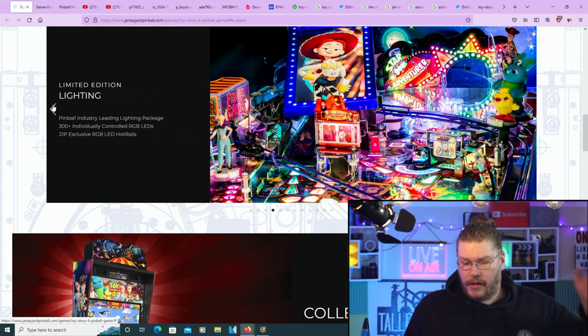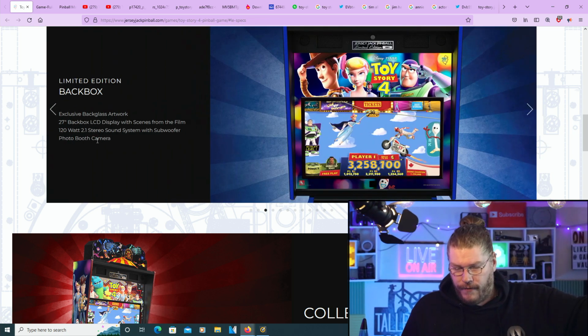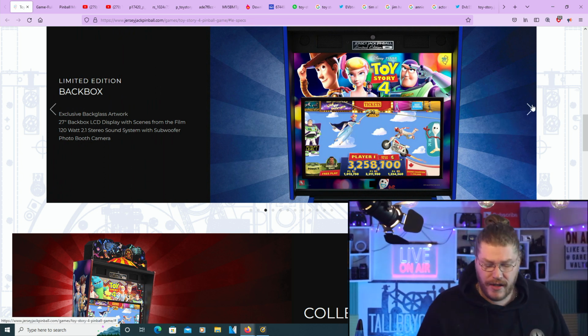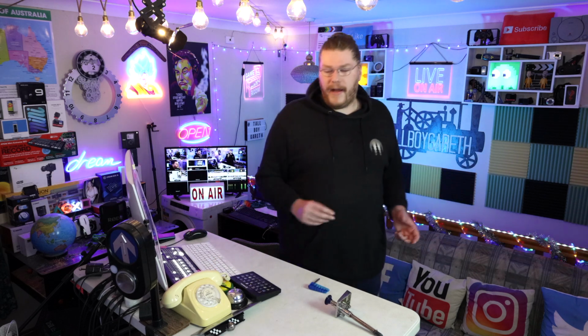It has, let me just go back quickly. It has a camera, a photo booth camera, just like a couple of the older Jersey Jack Pinball games. They have a little camera in there, so when you get a high score, it takes a photo of your face. Let's hope you're not a fugitive and you're not playing it in a pub somewhere in America or wherever. Your face will be all over the game forever.